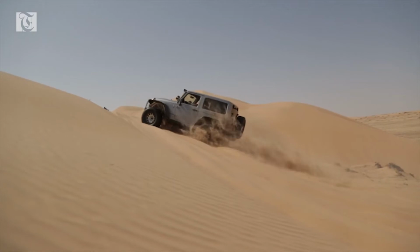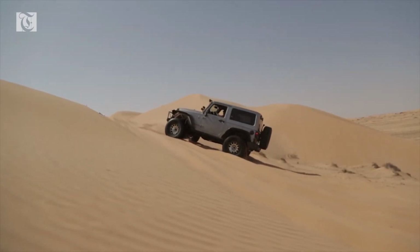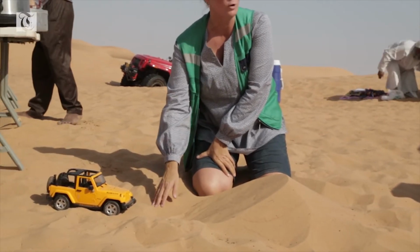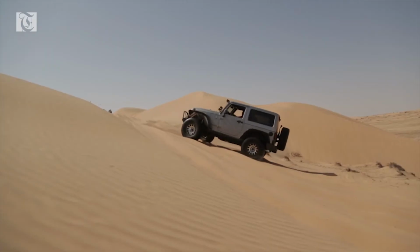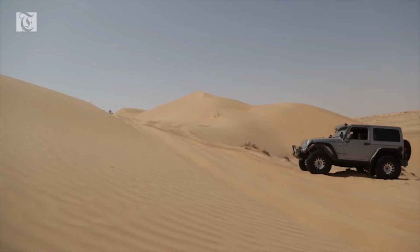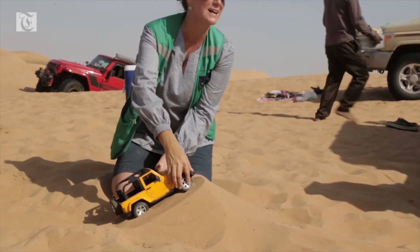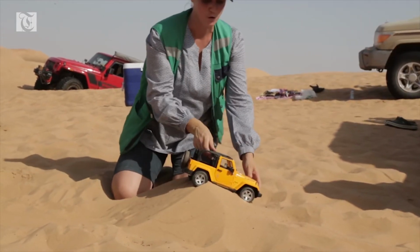So stop the vehicle, reverse back down. It's not an issue. You can try two or three times. Maybe you need just a little bit more speed. Maybe we need to adjust your tires. But often just a little bit more speed, maybe using your steering, will help you on that last little bit to get up and through.